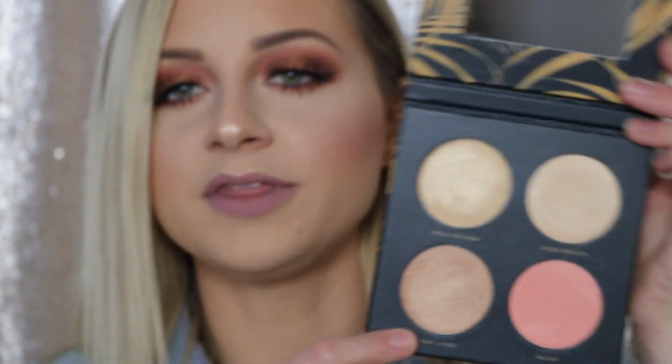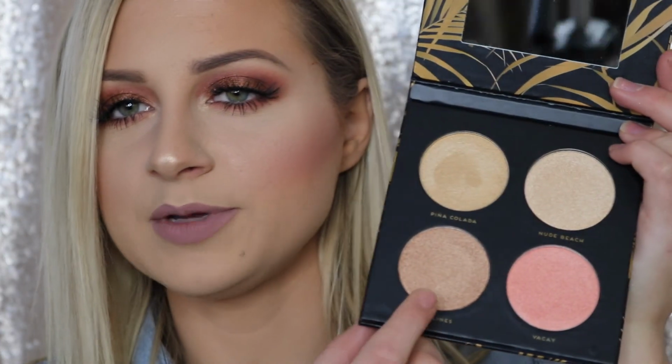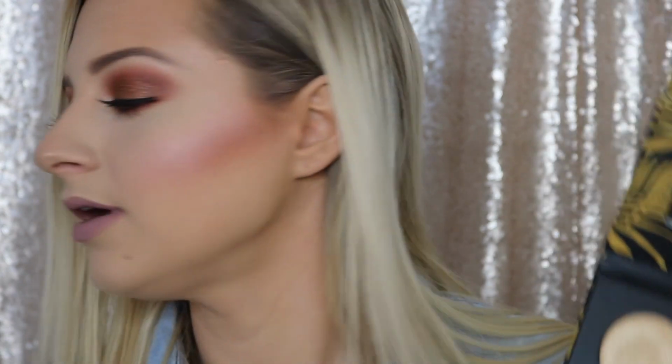I feel like what I'll do with this one is in the summer, because this one's a little bit too dark for me. I want to use these darker shades on the body and on the shoulders when I'm all tan. So very impressed with the pigment of these. Like, are you kidding me?